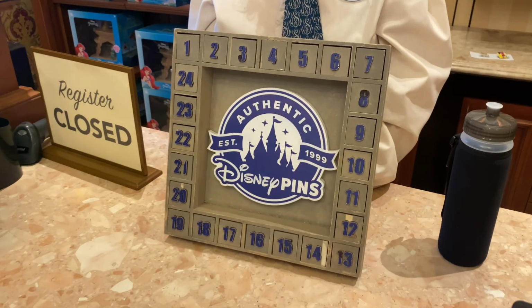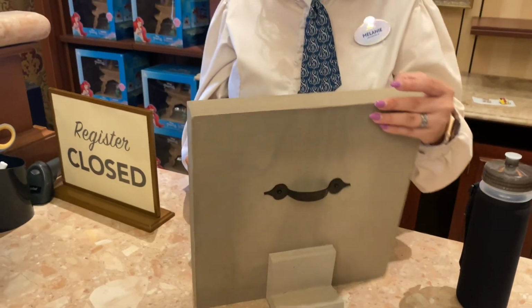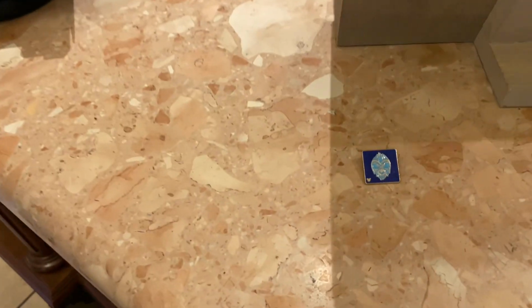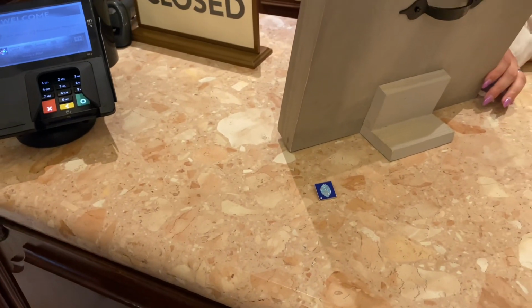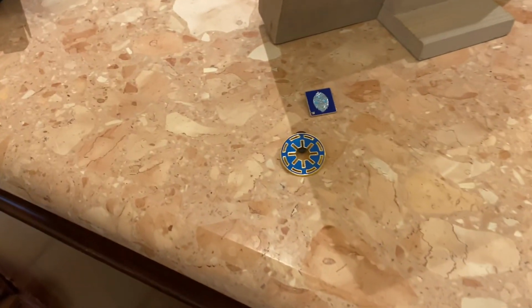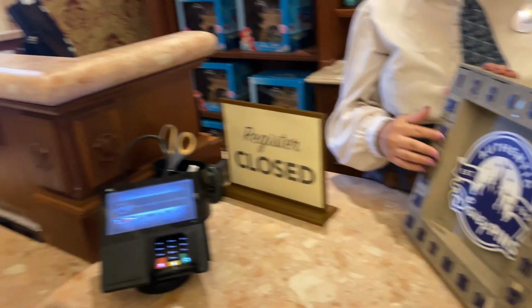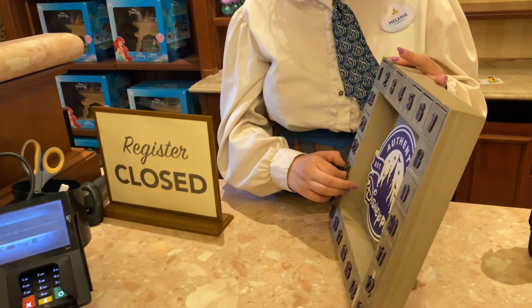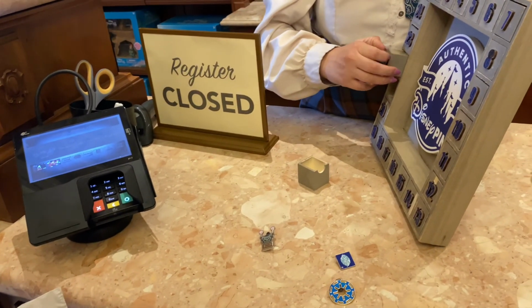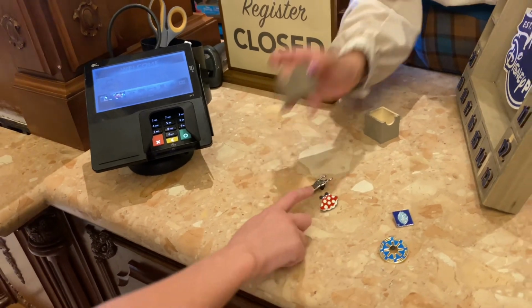All right. I'm going to do number 10 and number 23. 10 and 23, got it. So this is number 10 over here. Number 10 is a Yeti. And this is 23. Ooh, I like that. That's nice. 21 and 22. That's 21 right here. Maybe I should trade it for another one and then trade it away to somebody else. Here's 23. I'll trade for that.